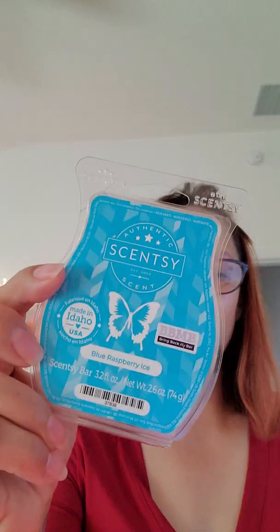All right, let's see here. All right, here's another. Okay, here's another kind of on the fruity side, Blue Raspberry Ice. You guys, this is not my favorite. I'll just tell you that.